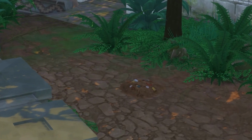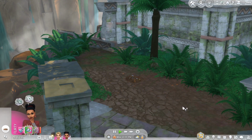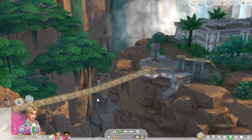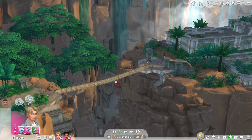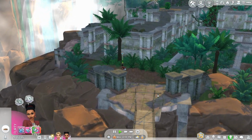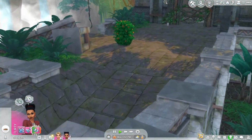Don't mind the fact that you could do that back at other places as well. And dig here in some dirt clumps for an opportunity at some valuable souvenirs indeed. Yes! This authentic bridge that doesn't move when you run over it, and the majesty of this beautiful waterfall may make your Sims overcome with feeling the falls. And then, very conveniently, they can go and woohoo about it in one of these special jungle bushes.